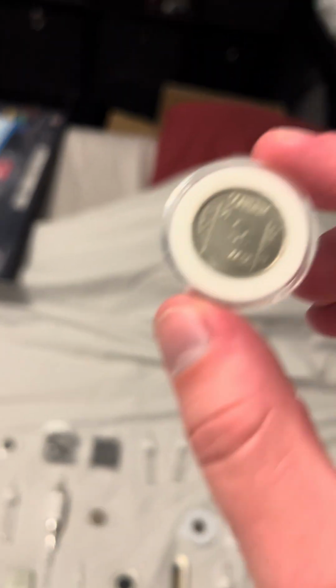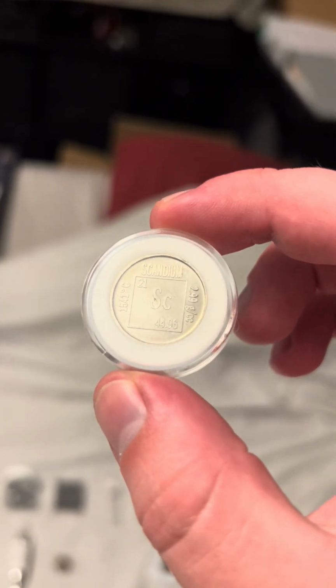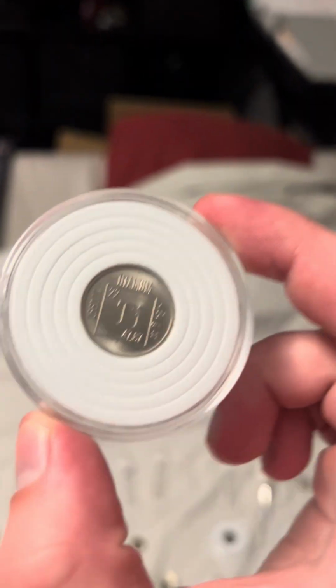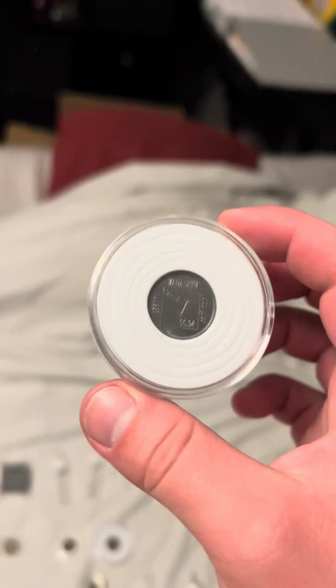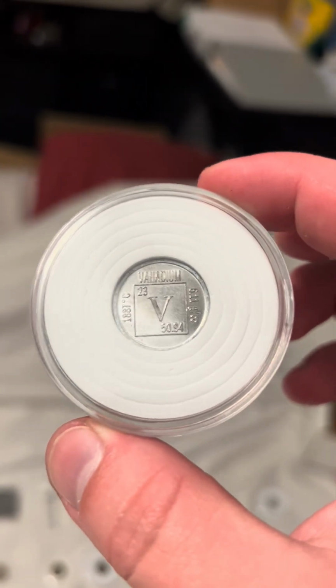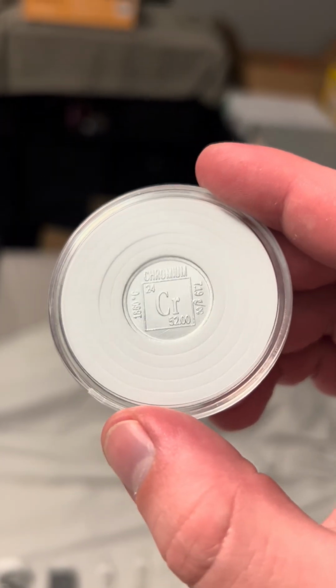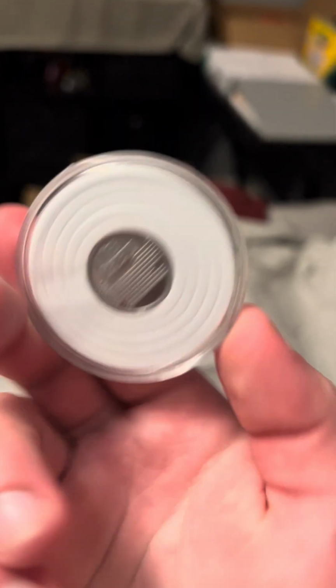Next we have scandium, element number 21. It is a metal. Next we have titanium, element number 22. It is a metal, also very well known. Vanadium, element number 23, it's a metal. Chromium, element number 24, it is a metal, obviously.